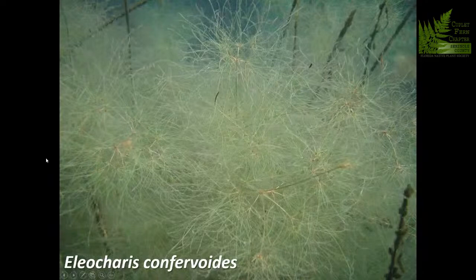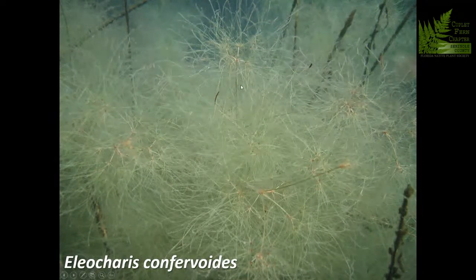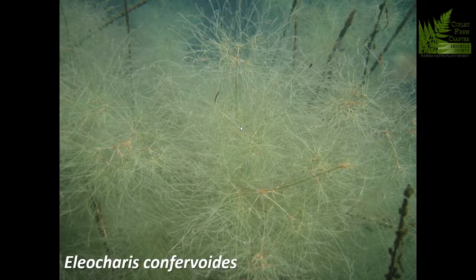And this is one of my favorites. It's an underwater photo where you can see how this appears when you're looking down in the water. And this does tend to grow in really clear water. So you can see it, and it's got this long stem and then these multiple little puffballs off the end. So it's just a pretty cool little plant.